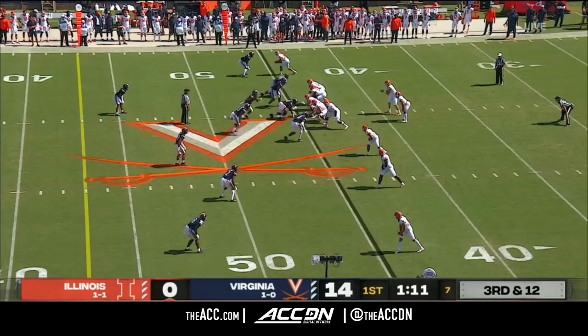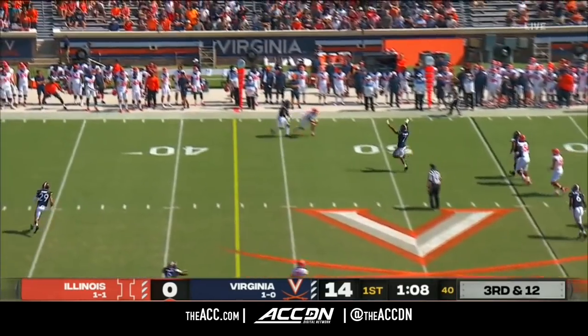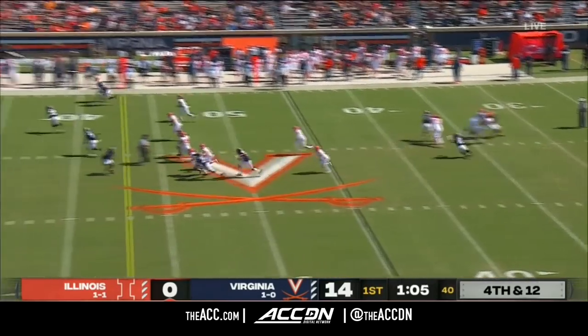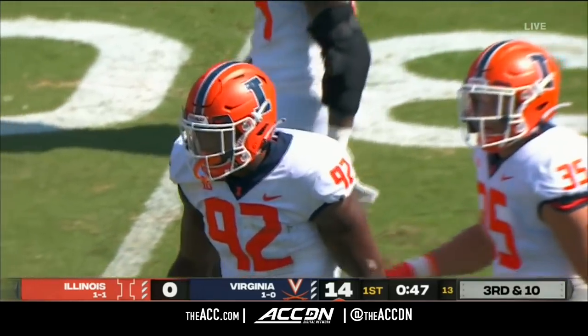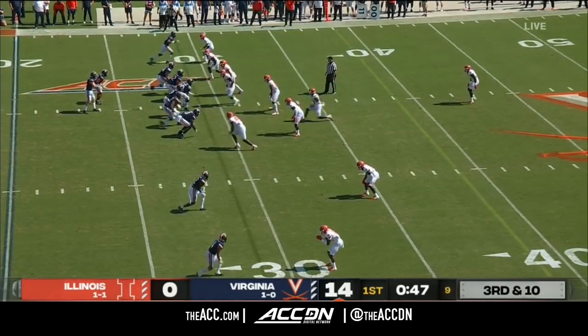3rd down and 12. Here comes pressure. Virginia brings it, picked up initially. Sikowski, though, misfires. Averaging 50 yards a punt already today. He just makes it look easy. This one high and angling out of bounds. Some pressure. Watch number 35, Jake Hanson, super senior in the middle of the field.